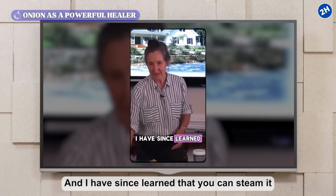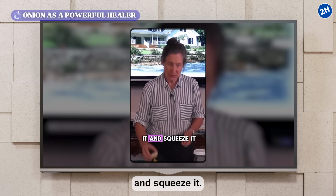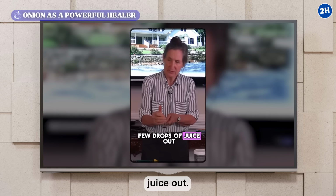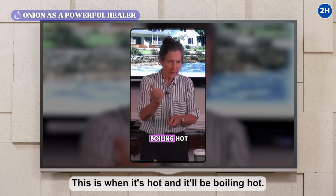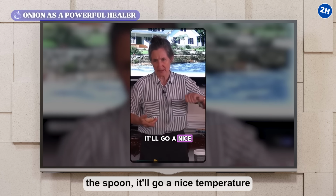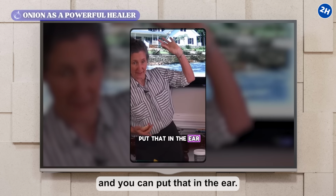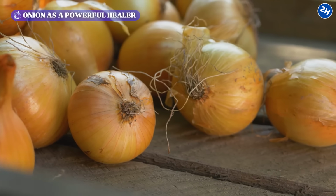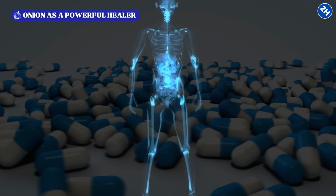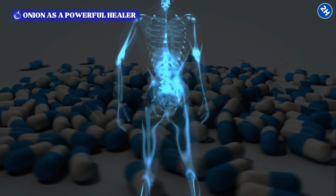And I have since learned that you can steam it and squeeze it. And if you squeeze it, you'll get a few drops of juice out. This is when it's hot, and it'll be boiling hot. But when the hot juice hits the spoon, it'll go a nice temperature, and you can put that in the ear. This story shows how effective onions can be as medicine, especially when compared to how long it can take for regular antibiotics to work.